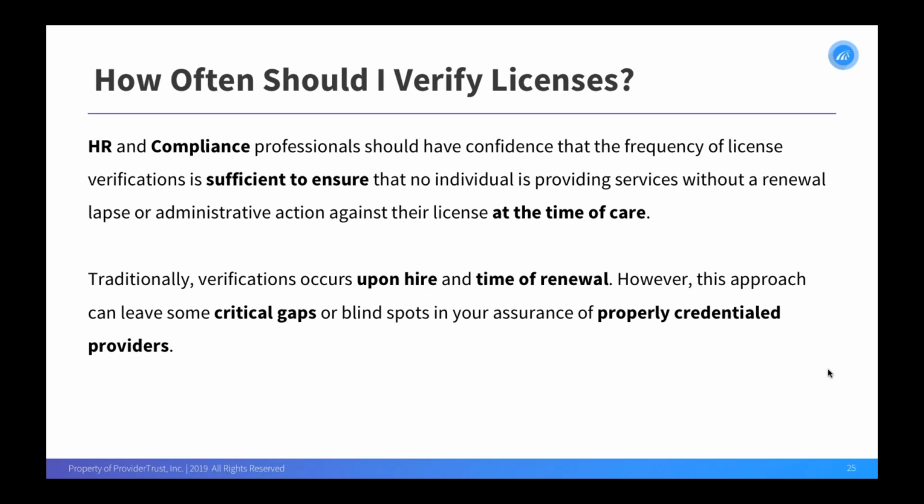So another question that we get often, and we've talked about this already, and the poll question was just asking this question to the group here, is how often do I or should I verify a license? The traditional approach has been a verification would occur upon hire and at time of renewal. However, as we've discussed already and will continue to discuss, this approach can leave some critical gaps in assuring that you have properly credentialed providers.